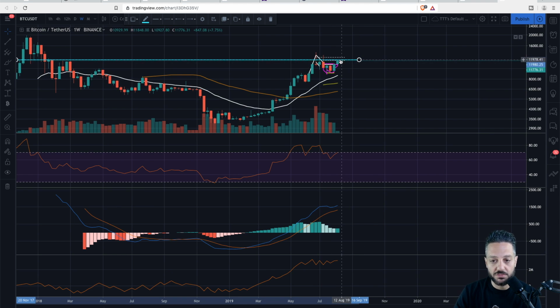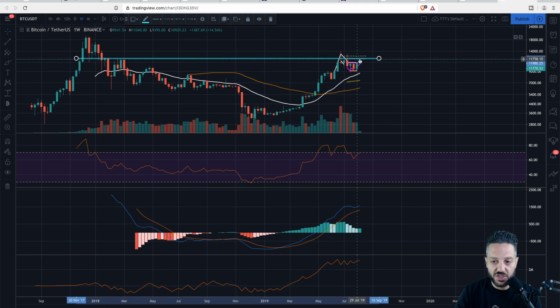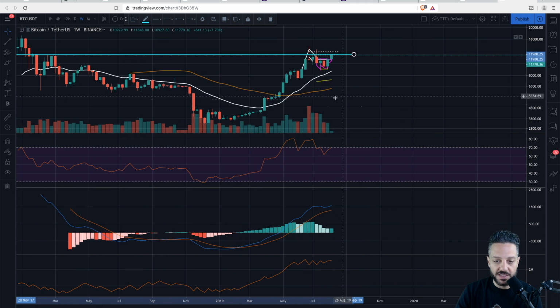Today's candle marks the beginning of the new week, and so we'll see if we can actually get above this and close above it as the week concludes. Again, I'm bullish on Bitcoin in the long term, and I do think we will eventually break this. However, it would be weird if Bitcoin doesn't retest the 21 EMA at some point.